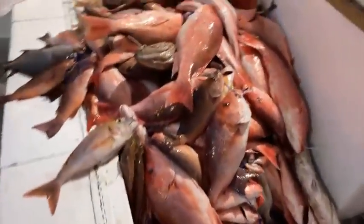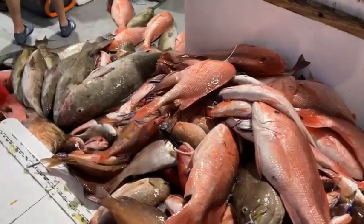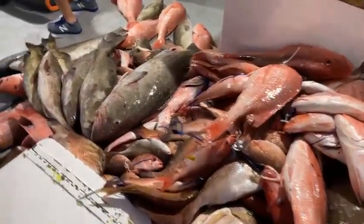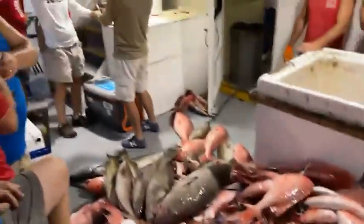So here's a nice pile of fish, a lot of big old mangrove snapper, red snapper. Looks like a great catch. Some big gag grouper, holy moly. Wow. Looks like you guys did really well, Garrett. Yeah, we had a nice trip.